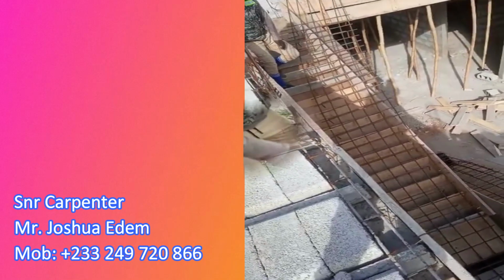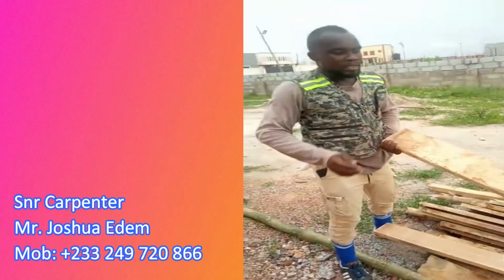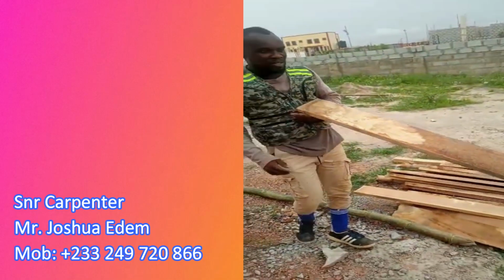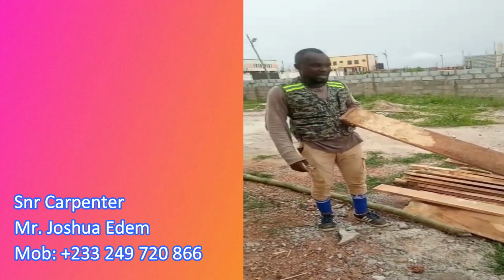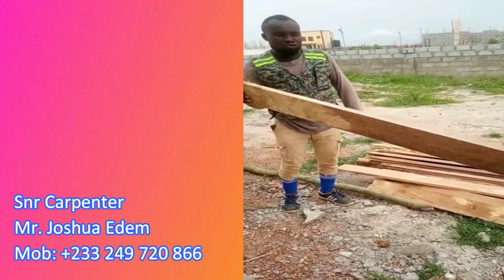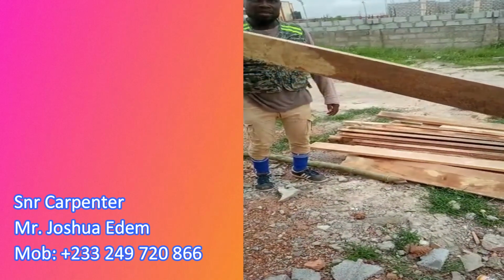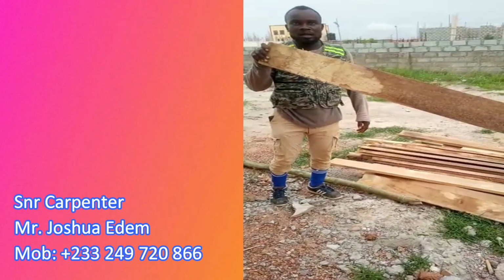So as you can see, that's my carpenter. He's getting rid of all those mistakes, the iron rod and all of that. He's going to prepare a new staircase, and that is my senior carpenter, Joshua Adam. In case anybody needs his services, you can contact Joshua Adam, and he will be of great service to you.